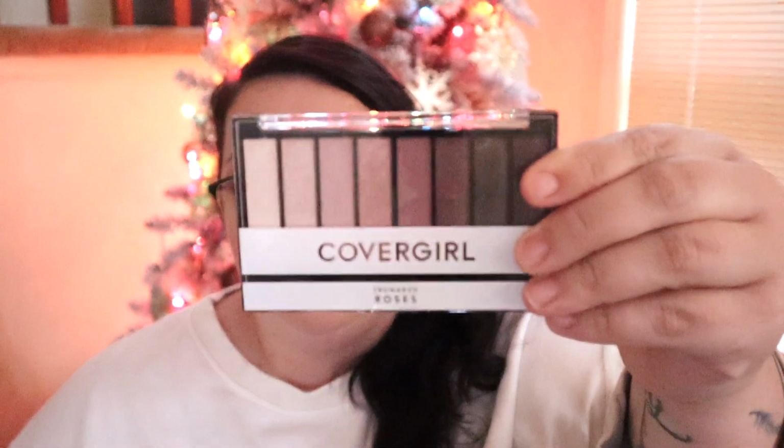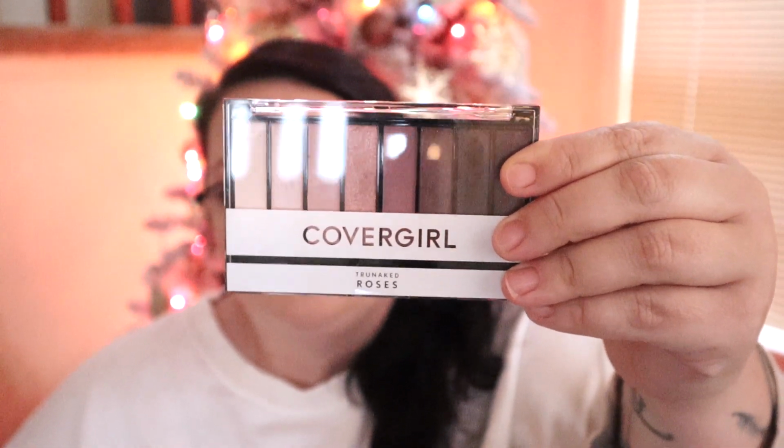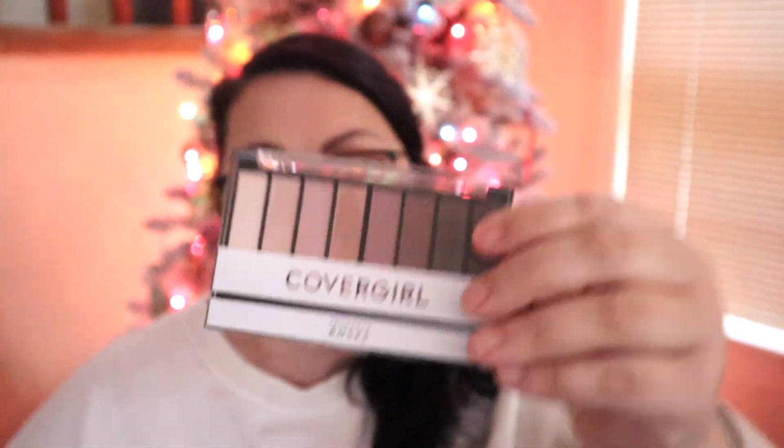So the next thing I have is a little palette. It's the CoverGirl True Naked palette in the color Roses. I got this not that long ago at CVS, and I think it is just a really nice, stunning little palette that has rose gold colors and neutral colors, and I think it is really beautiful. And if you have any type of a pink undertone in your skin, this would be beautiful on you as well. I don't think it would if you had more of a warm tone skin, you know what I mean? But yeah, I got that at CVS not that long ago.